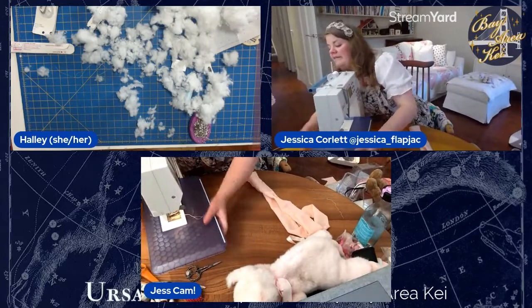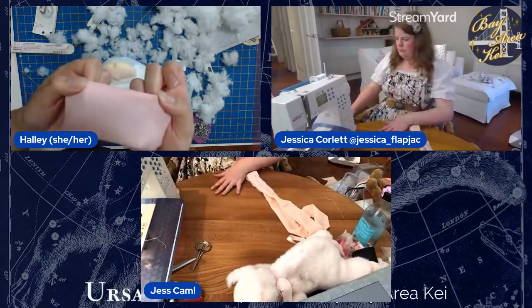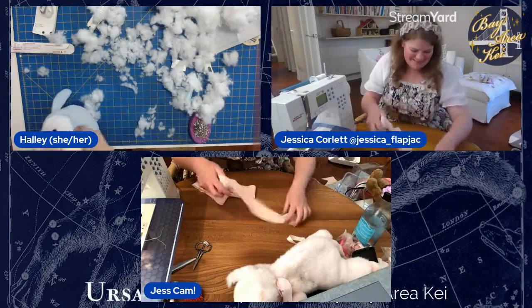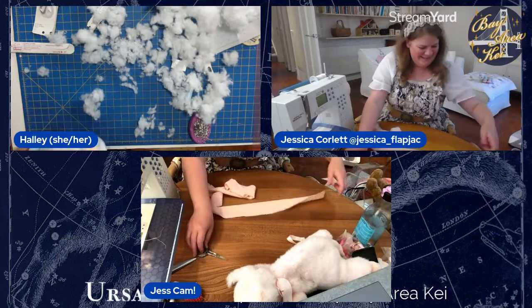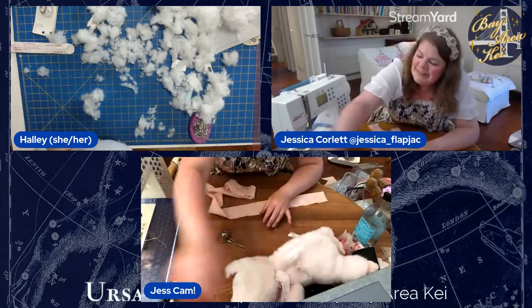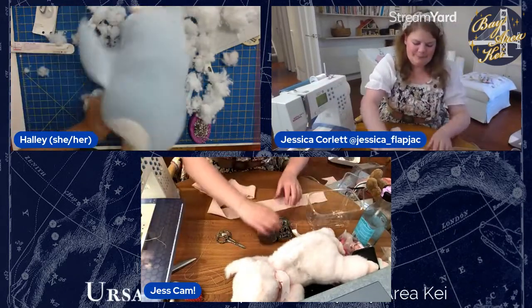Right. Like I said, I just pressed back the seam allowance and I just edge stitched it. And now it's just going to get stuffed once I pull all the extra fluff off. And make sure that I distribute the stuffing properly as I go in. So there's some on the top and some on the bottom of where the pouch sits now.